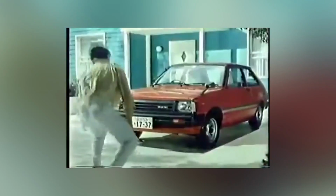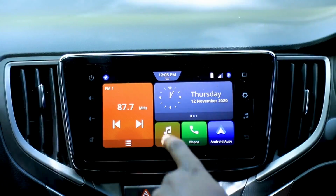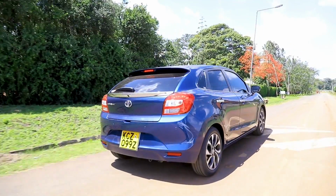This week on Cars with Big Boy Trev, we celebrate the 90s with the rebirth of Toyota's feisty legend, the Starlet. Now built for the 21st century with funky styling, fresh interiors, tons of technology, and not forgetting a peppy engine for a spirited drive.